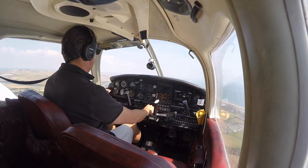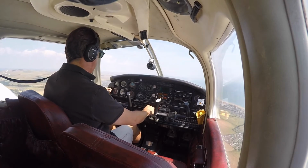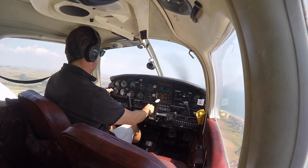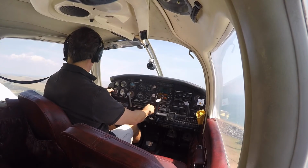Charlie November, roger, taxi back to parking. Taxi back to parking, Charlie November. Student Golf November Yankee, overhead crosswind, circuit height. Golf November Yankee, roger, report downwind. Golf November Yankee, report downwind.